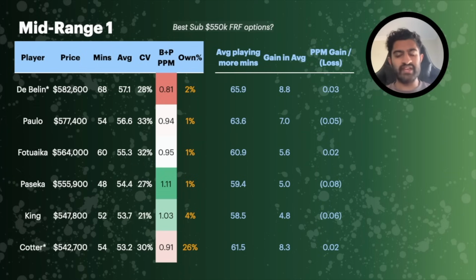Similar narrative, I'd probably say, with someone like Jack de Belin. He does have dual status. He actually played quite a lot of minutes for the Dragons last year at 68, and that gave him a 57-point average. In the games where he played over 70 minutes last season, his average did bump up quite a bit to 65.9, so there was an 8.8 gain in average. Again, I'm going to have a similar narrative. They've brought Haumole Olakau'atu... Harm Saleh to the Dragons as well, so there's probably slightly less middle minutes on offer there. I don't see his role really changing that much. So again, he feels like someone who's going to be at value. 57 average is probably what you're going to get out of him.